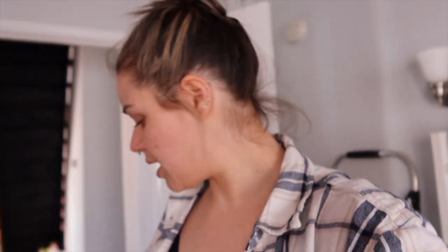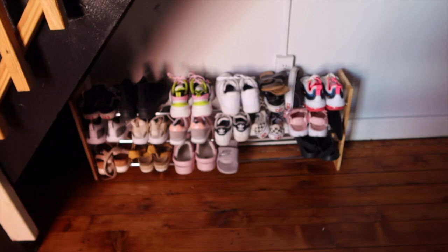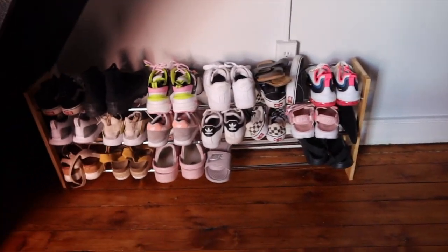So right now I'm in the makeup room. You know, it's coming along. Oh, the shoe rack, yesterday I built that. That took me a long time for no reason. It was kind of hard. But I figured I would show you guys what it looks like. So it's pretty nice because it's extendable. I can fit a lot of shoes on there. It's not all of them, but most of them.